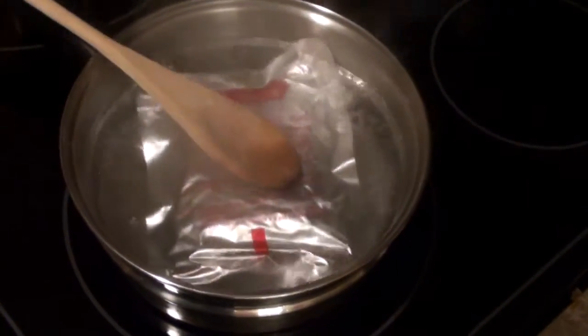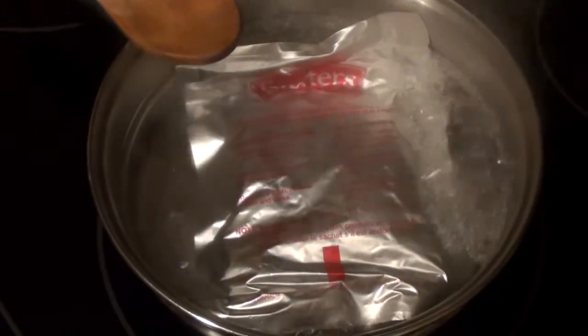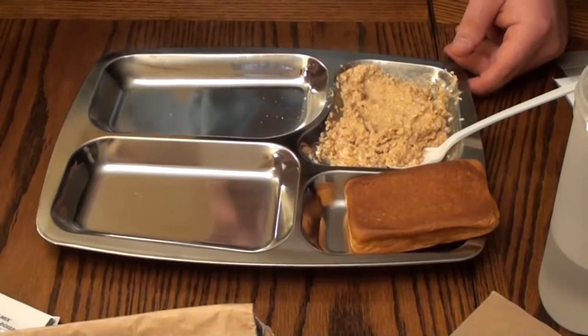Fits rather nice in there, and we'll put the spoon on top just to make sure. So we're going to let it boil for 5 minutes and it's done. Alright, so next up, I'm going to make some beverages. We're going to start with the hot stuff first. So we'll get this out of the way.